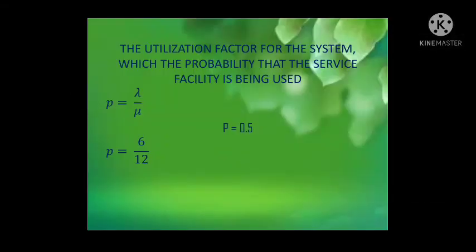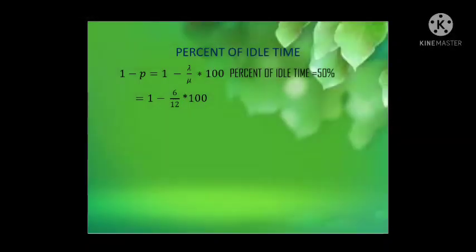The utilization factor for the system, which is the probability that the service facility is being used. The formula is P equals lambda over mu. So the answer is P equals 0.5. And the last, percent of idle time. The formula is 1 minus P, which is equal to 1 minus lambda over mu, times 100. And the answer is the percent of idle time is 50%. So that's all from me. Thank you.